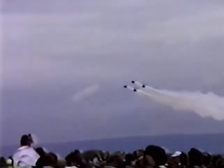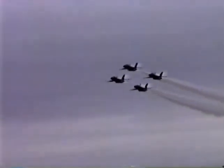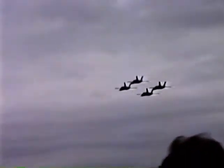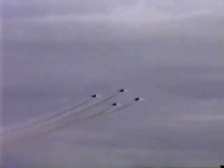Lieutenant Commander Inman and Lieutenant Commander McLean will now demonstrate the Diamond Flat Pass. Simultaneously, the very precise Diamond Roll.